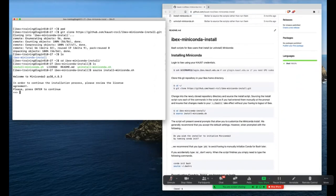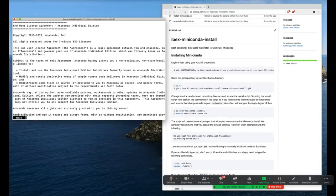And so now we've downloaded the installer script and we are going through the steps of the installer script from Anaconda. First, we're going to be asked to review the license agreement, so we can hit enter, and then we can just press the space bar. This is a standard three clause BSD license.